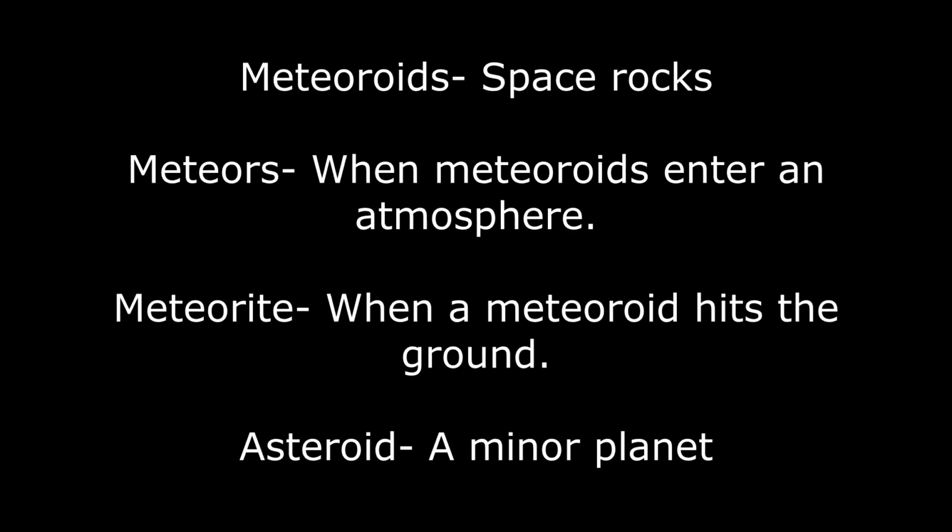Here is some important vocabulary. Meteoroids are space rocks. Meteors are when meteoroids enter the atmosphere. Meteorite is when a meteoroid hits the ground. Asteroid, a minor planet.